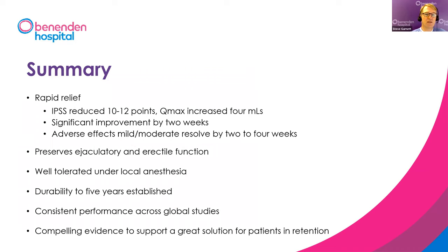So in summary, the Urolift is a good minimally invasive treatment for enlarged prostate causing obstructive symptoms. It rapidly causes symptom improvement. It improves the international prostate symptom score very significantly and increases the flow very quickly. Most of the improvement is there within 2 weeks of treatment, and mild symptoms are usually nearly all gone by a couple of weeks.